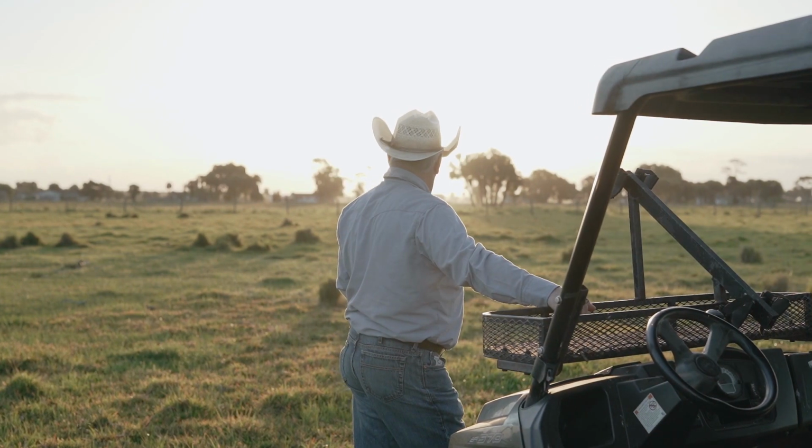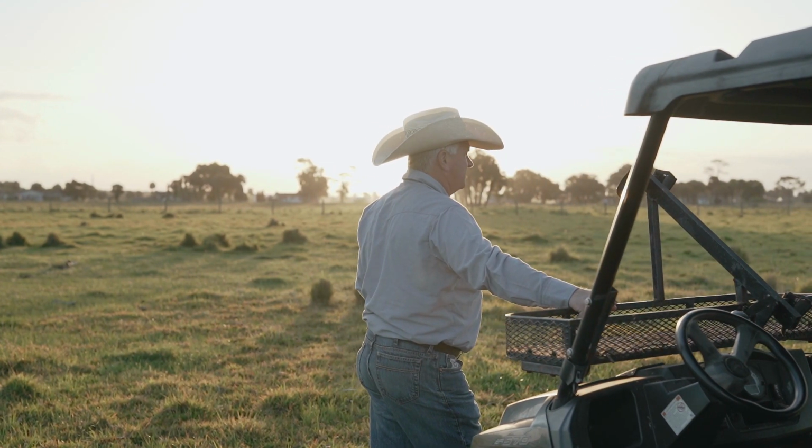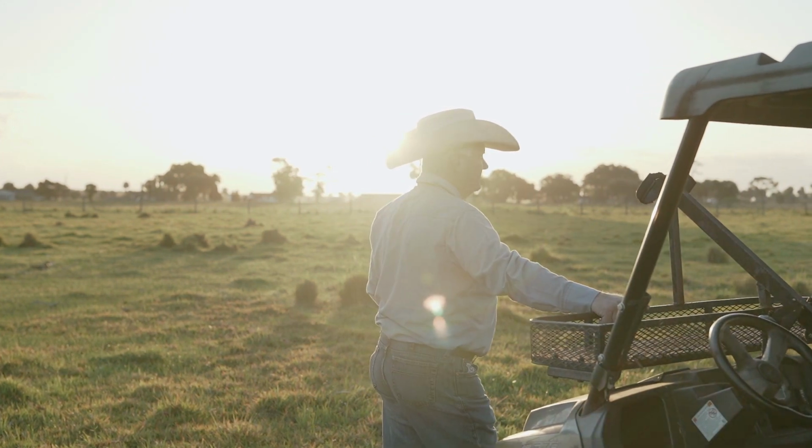My name is Matt Pearce. I'm from Okeechobee, Florida, and we're at Pearce Cattle Company. So I'm a 7th generation Floridian rancher. And I can remember my great-grandfather. He was one of the founding members of the Florida Cattlemen Association in 1934.